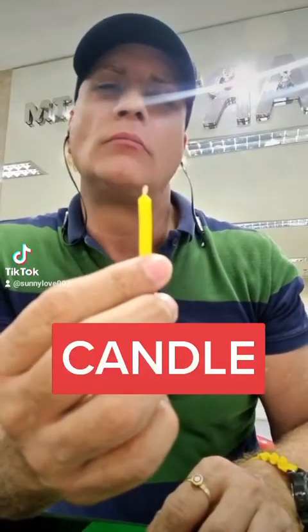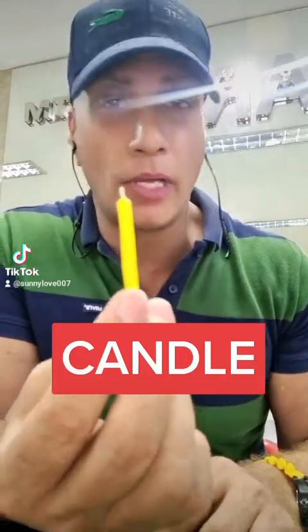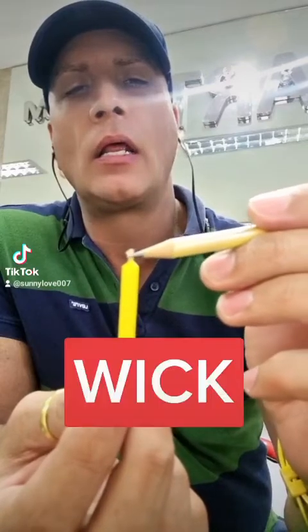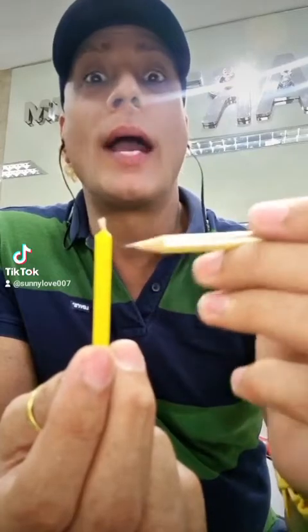So today I'm going to talk about something special. Now here's a candle. It's a birthday candle. You use it on a birthday cake. And this thing is called the wick of the candle. See this? This is the wick. And the candle is made of wax. Wax.